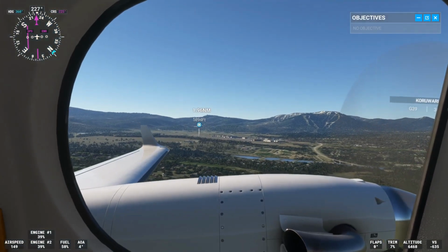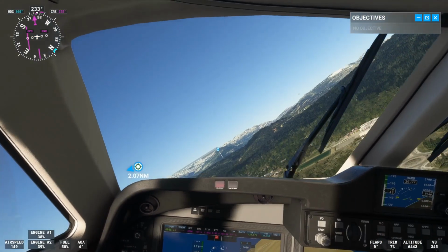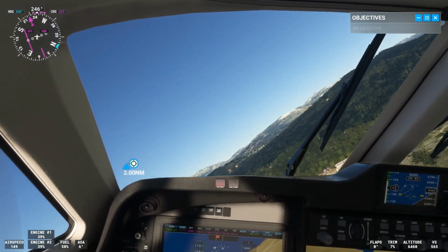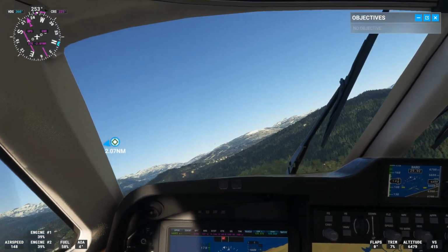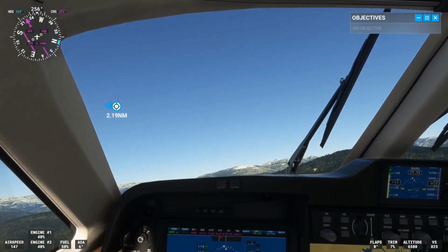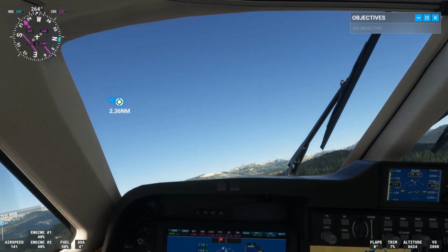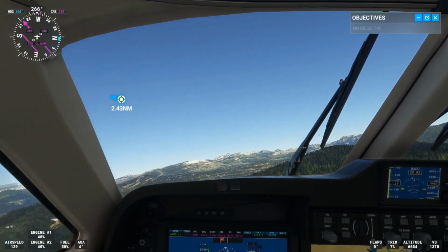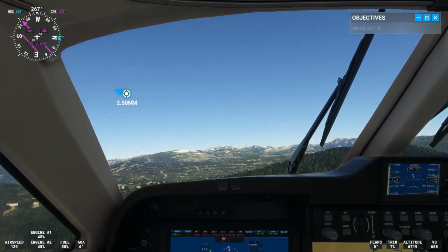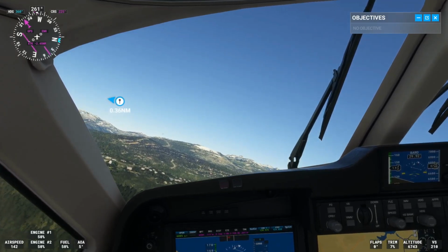Tower, Beechcraft November 9er 61 Lima Lima is 2 miles northwest, 6,500 feet, with India to land. Beechcraft November 9er 61 Lima Lima, Tower. Altimeter 29.92, wind calm, fly straight in runway 11. Beechcraft 1 Lima Lima, wind calm, clear to land runway 11. Fly straight in runway 11 Beechcraft 1 Lima Lima.